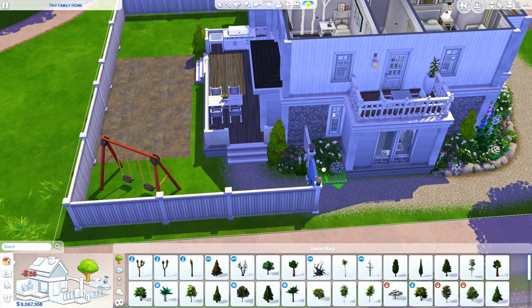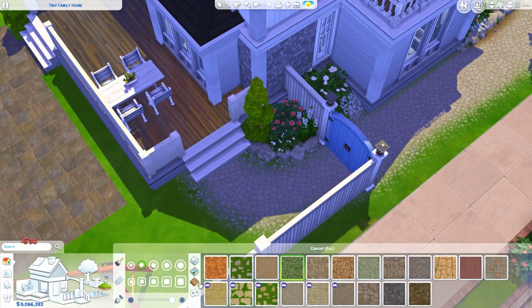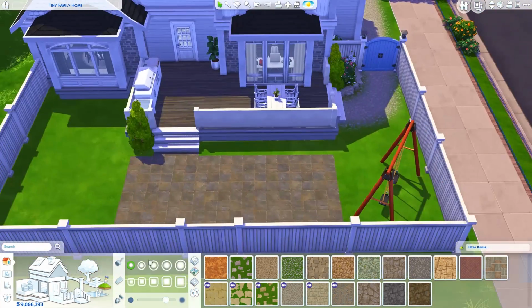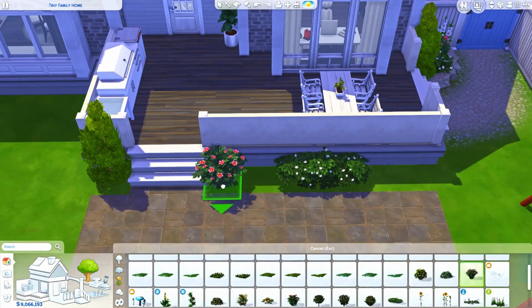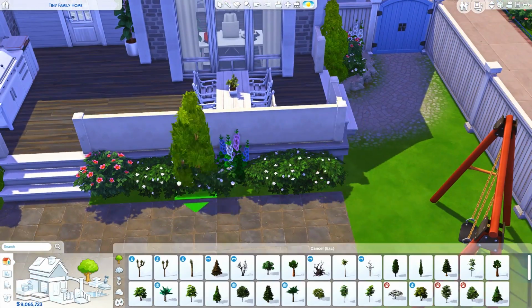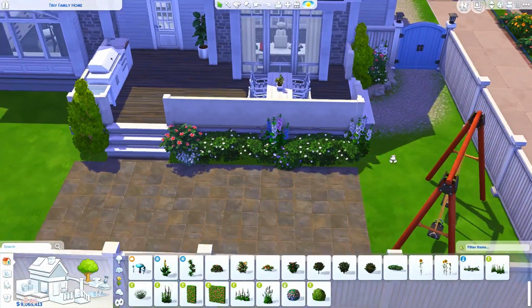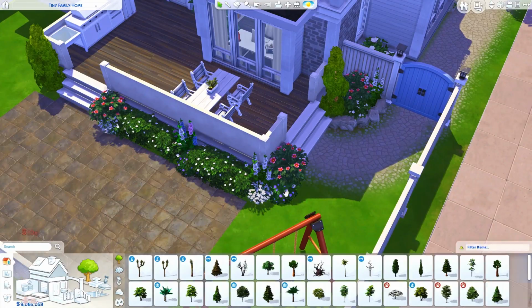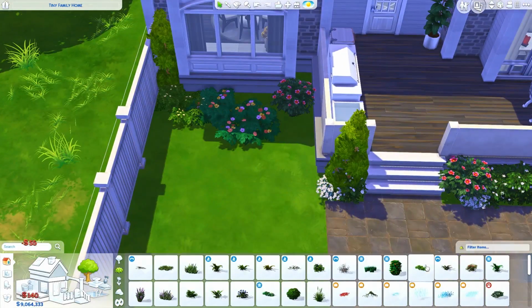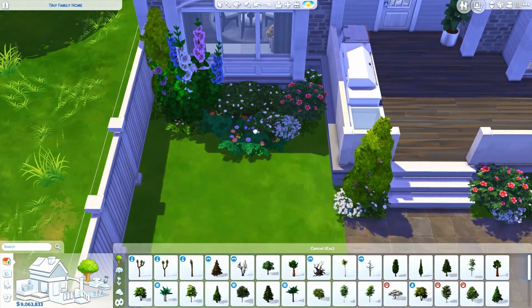And then I also put in a little bench under a tree. I put in the swing for whoever wants to use the swing. The parents can use it, the kids can use it, or the kid can use it, and I suppose the teen as well. And I also put in this little sandbox where I put a slide for the toddlers. So yeah, they should all have something to do here in the backyard, and it's just a very simple little backyard, not a whole lot going on, but I hope you guys like it.